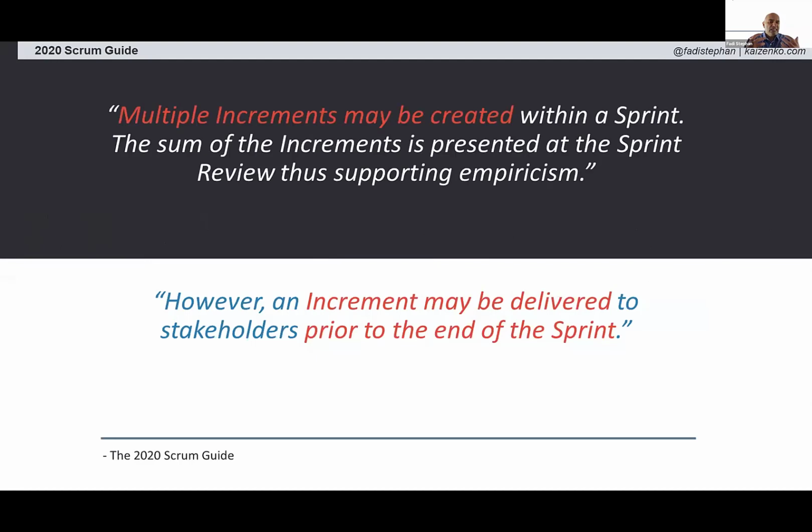All right. This concept fits very nicely with the concept of continuous deployment and continuous delivery. So you don't have to wait till the end of the sprint to deliver your product increment. You can deliver them throughout the sprint.